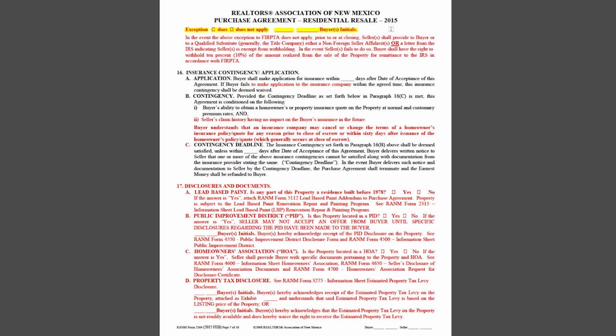And in indicating that the exception applies, the buyer is warranting that he will be using the house as a primary residence. This paragraph replaces RANM Form 2303B, the buyer's FIRPTA certification. If the exception does not apply, then in the last paragraph in the FIRPTA section, the seller agrees to provide the buyer or qualified substitute, which is most often the title company, with a non-foreign seller affidavit.